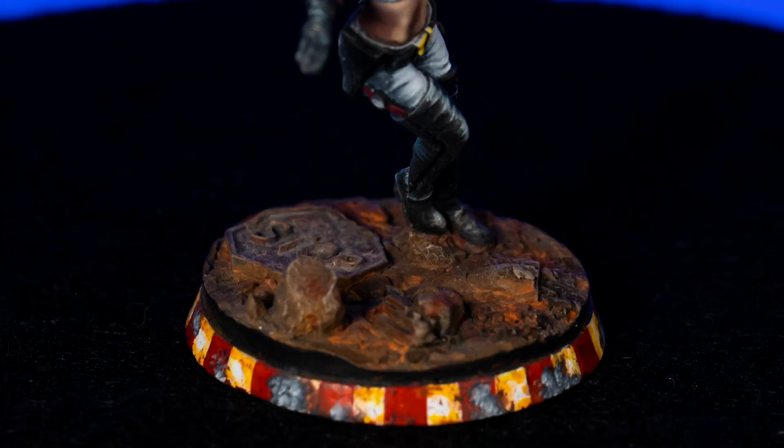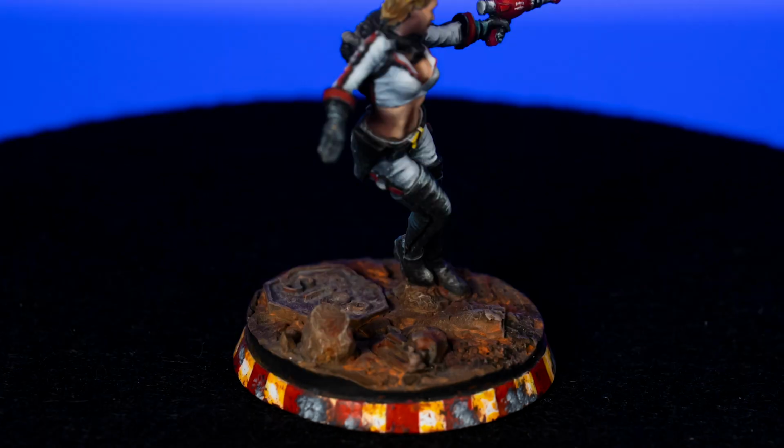Originally I painted the base some very clean colors, but I think going back and making it look really weathered actually added a lot to the model. And I also like that the Nuka Girl standing on top is kind of perfect on top of the horrible ruined world of the base.